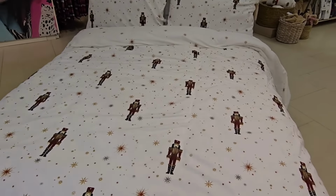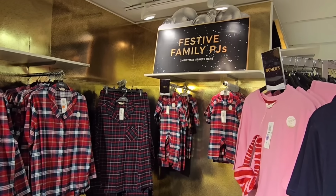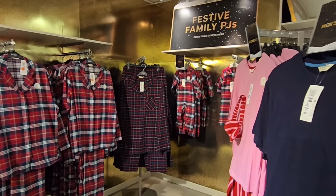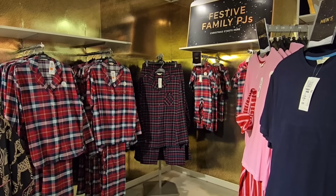There is one bedding that I found, a nutcracker set just right here. There is a whole section up here of festive family PJs, so you can all be matching. I'm sure there's a lot more downstairs, but this is just a little teaser section of tartan.